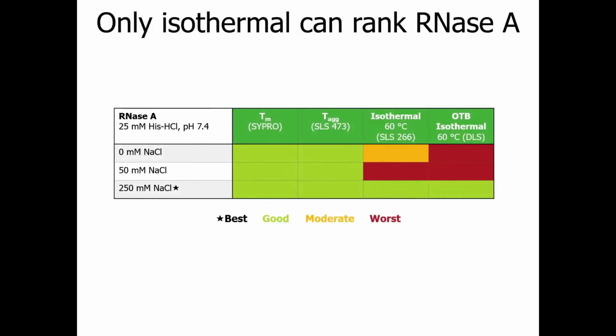So summarizing the second case study of RNase A, only the isothermal experiment is able to rank the different conditions. The ramp doesn't give us any difference. It looks good in all cases, but looking at it isothermally, we can really differentiate between the formulations and see that only the 250 millimolar salt condition is really good and something that we want to look into further for further refinement of our formulation.